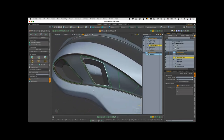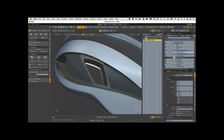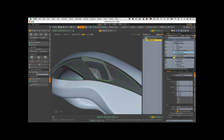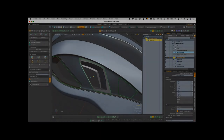And of course, while this is live, I can still make adjustments to this. Let's go to the lower center, go to polygons, and click on that. And let me just bring this over a little bit more. So as you can see, using procedurals is a great method of getting control over the various draft angles. Very cool.